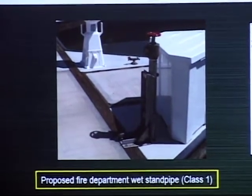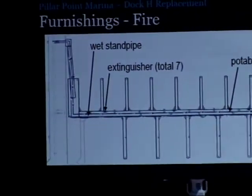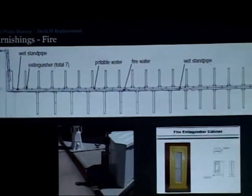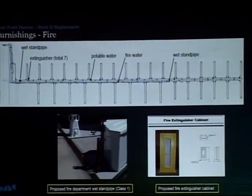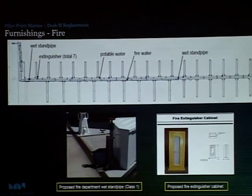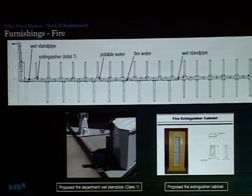So they requested one standpipe at the start. Yes. So that'll service a good distance, and then we're putting the second one about 500 feet away, about to the third point, and that's where the end of the fire line is. So this is a class one. It's the highest class for a fire standpipe. So it's a big pipe. It's going to be, I think, a 4-inch.